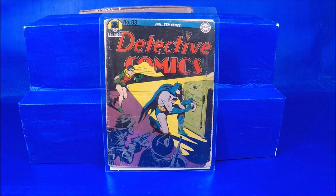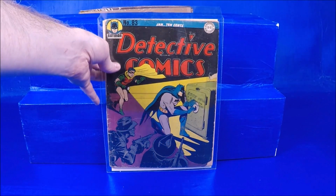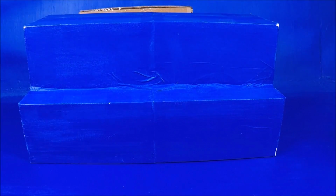I don't know if I way underpaid or overpaid. I don't know the condition. I'm guessing it's like a 1.0. I don't know what detached covers really do to the value, but still very happy to own it. It's awesome. So that was the lot I got from him. I enjoy picking up the key issues and the better issues.